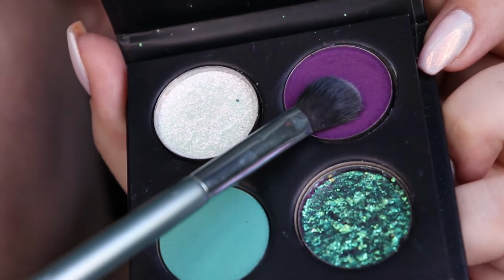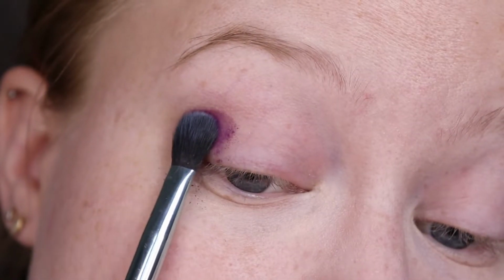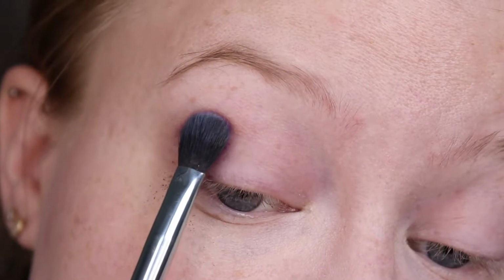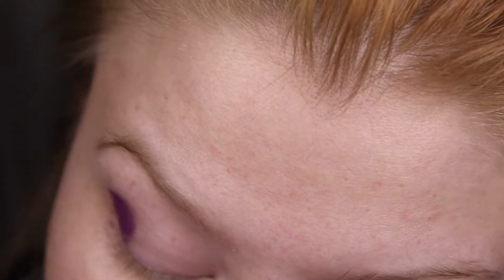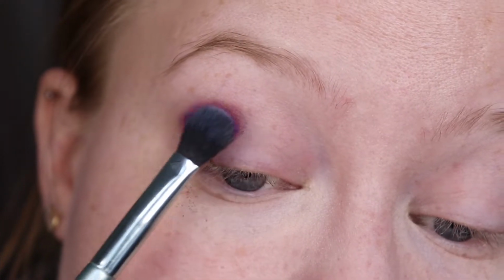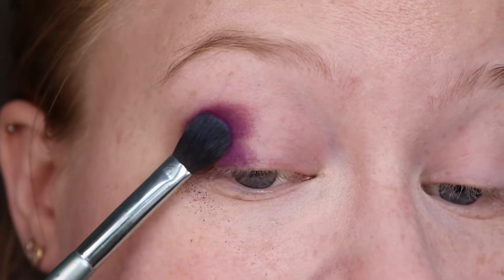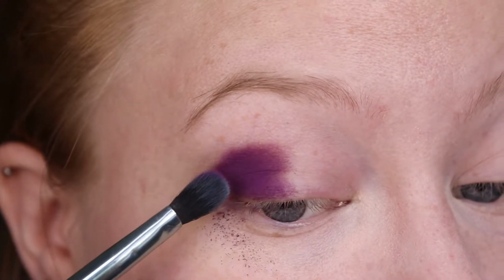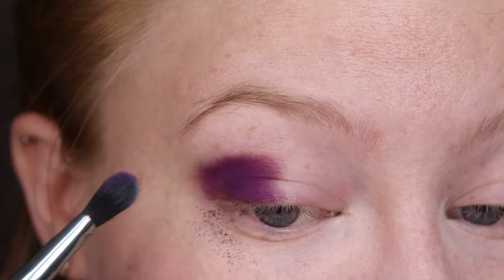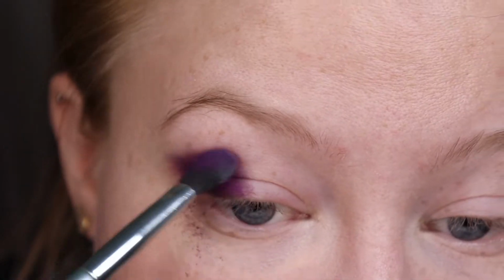But anyway, I'm just going to start off with Invincible right here, and my eyeshadow base is my NARS Smudge Proof primer, which is clear, and I'm just going to tap this where I want it, and I'm also just going to drag it over the lid, so I'm basically going to get a two-toned look, and I will just be slightly tapping or blending out the edges.